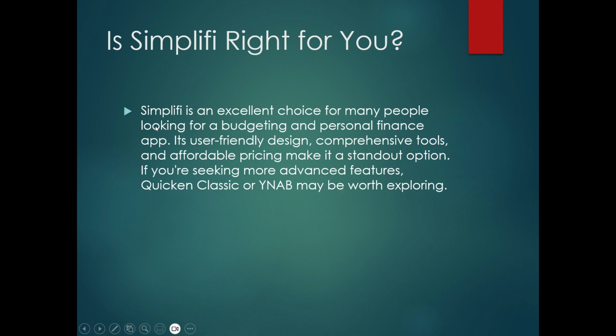However, if you like Simplifi and all the features I just mentioned, Quicken Simplifi might be right for you and will definitely work great for you and for your needs.